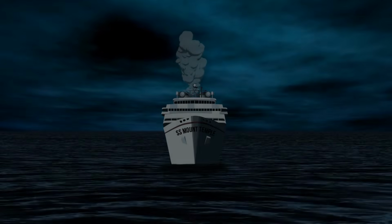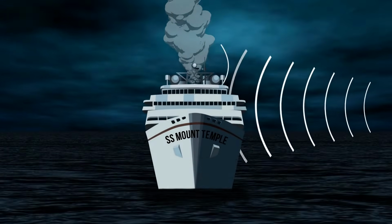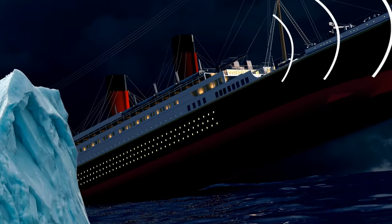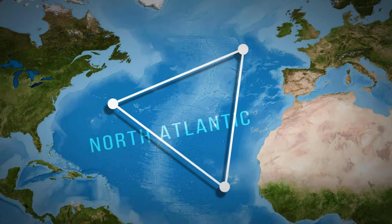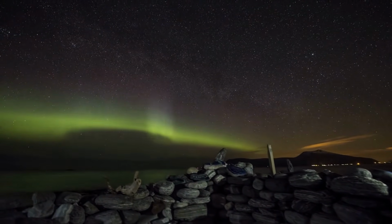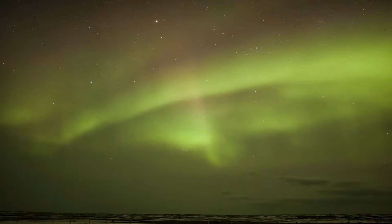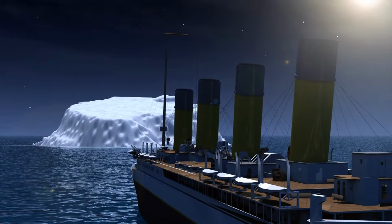The passenger ship SS Mount Temple did pick up a signal and try to respond, but the Titanic never got the answer. So what was silencing the ship's cries for help? Some unknown Bermuda Triangle of the North Atlantic? Consider this. Eyewitnesses say the sky was painted with a brilliant aurora borealis that cold, fateful night. Beautiful, yes. But on that day, the northern lights may have sealed Titanic's fate for good.